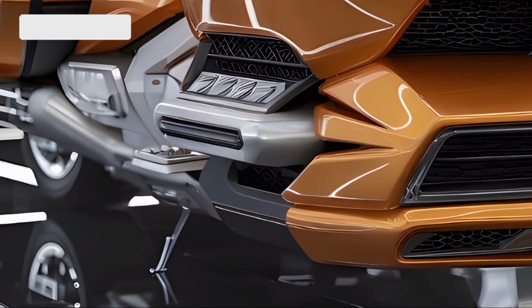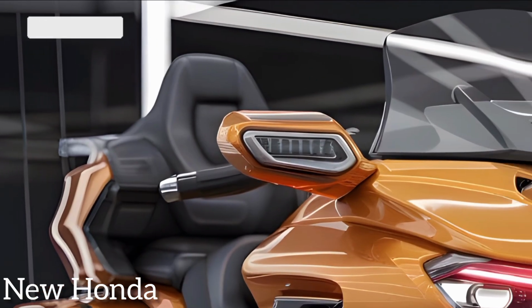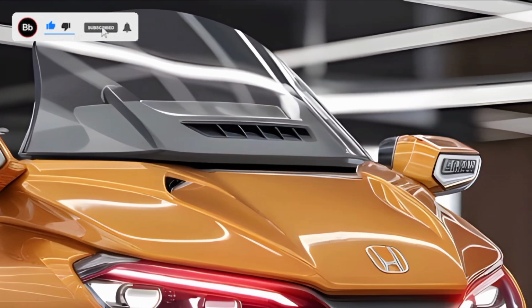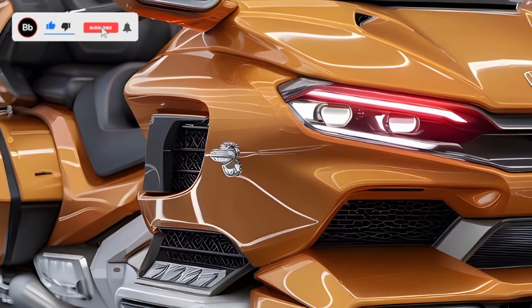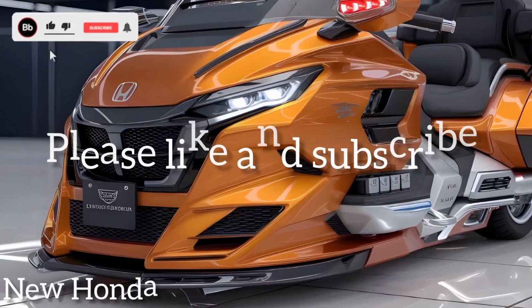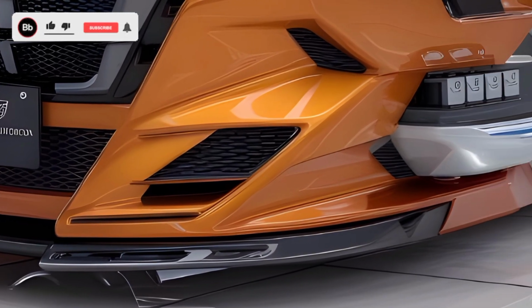Fuel economy is always a consideration on larger touring machines, and while a trike is naturally heavier than a two-wheeler, Honda's engineering aims to optimize fuel injection and aerodynamics to keep efficiency reasonable. Real-world mileage will vary based on load and riding style, but riders can anticipate a balance between power and economy that allows cross-country rides without constant refueling. This is an important factor for long tours where fuel stops may be infrequent.